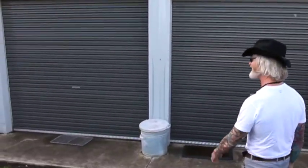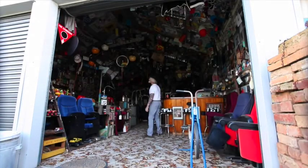Here's a Shed Show tip. If you want to deck out your shed, head to the tip. G'day, Russ. G'day, Whiskers. How you going, mate? And the man with the tips on decking out the shed. Got a couple, one or two. Let's go and have a look. Come on in, oh, mate. Oh, wow.